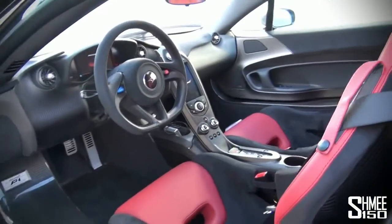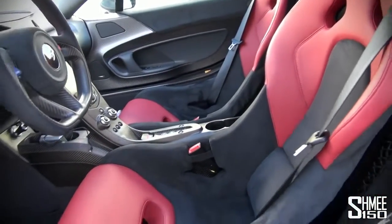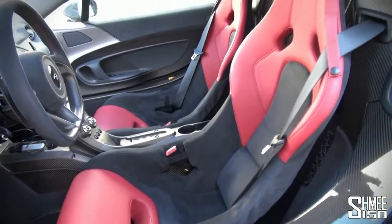The P1, more traditional approach, you have very snug bucket seats. They're very comfortable seats, good after a long time, and you can get them in different sizes for different people. They fit you very snugly. Pretty comfortable place to be.